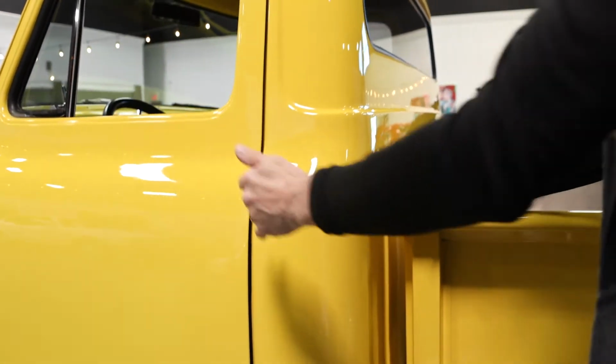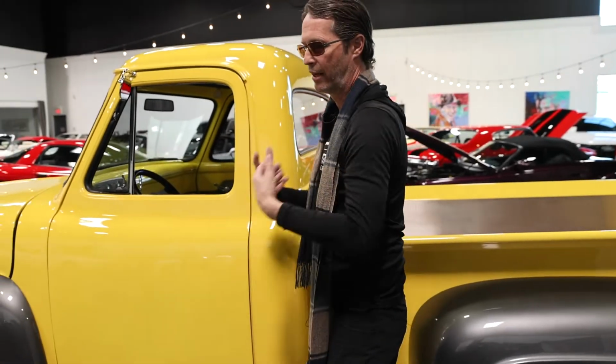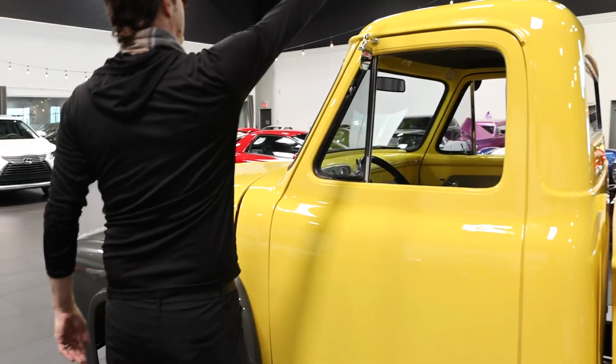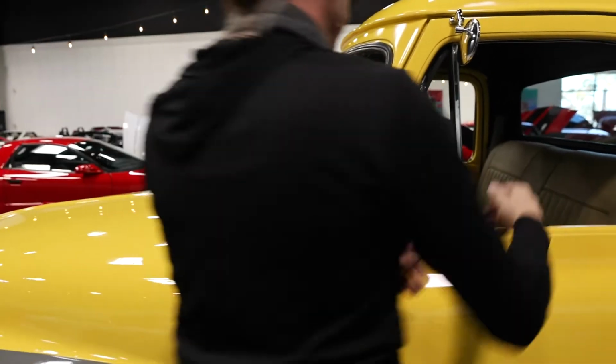I would presume somebody that knows what they're doing can make this line up very nice without too much trouble. But again, I'm not the body guy and all that kind of stuff. I'm just the guy letting you know what's going on. Okay, I know up top is very nice, so we're good there. You've seen the engine compartment. It's time to climb in.